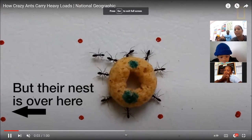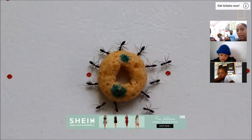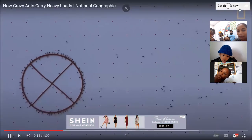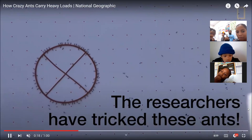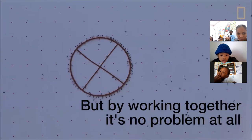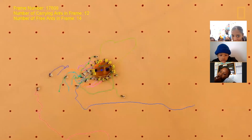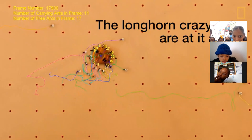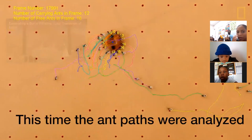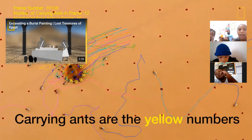Okay, so let's look at an ant carrying. Remember, they can carry things six times their size. It's actually like a Cheerio type of cereal, but it looks way bigger, of course. But look how they're working together, pulling that thing. Oh my God. Look at that. What is that? That is big. How are they carrying that? Let's see how they work together to get a job done. What is that? Oh, a muffin. That's the same thing as the first picture. How in the world? Remember, they can carry things six times their size.